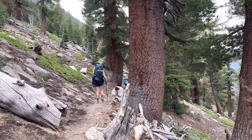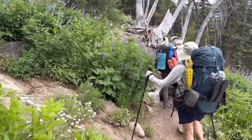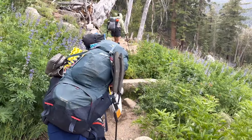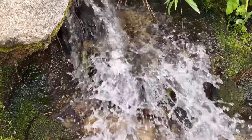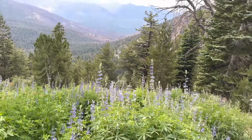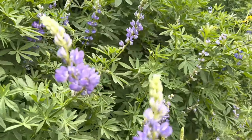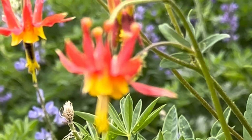There, we're starting to hear thunder again. This water source is rushing. Flowers through here because of the water. We passed a pretty nice water source. We're hoping in 0.7, the one that's listed, is still running. A few days ago it was. Because if not, we're in trouble because we need to have water before we get to camp.